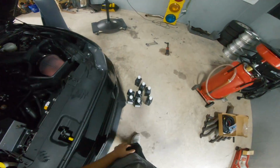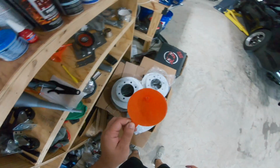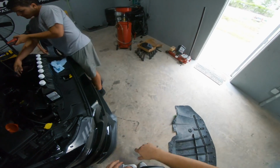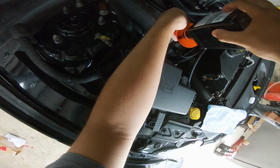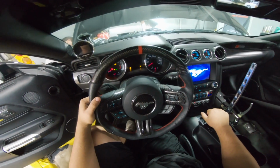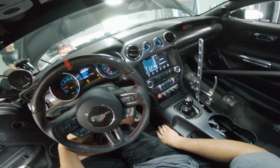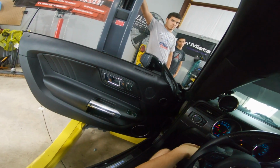Look at that thing. While Harry's doing that, I'm gonna go ahead and fill this thing up with oil real quick. Where are the funnels? Here's a funnel. 1 down, 7 more to go. 8 quarts of AMSOIL. Oops. 80 pounds of oil pressure. That is what I like to see. This thing is about to roll over 25,000 miles.